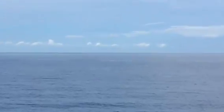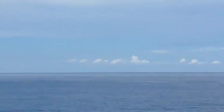I don't think you can see it, but there's faintly some shore way over there. That might be another ship over there. Very far away though, so I can't tell. But yeah. Alrighty.